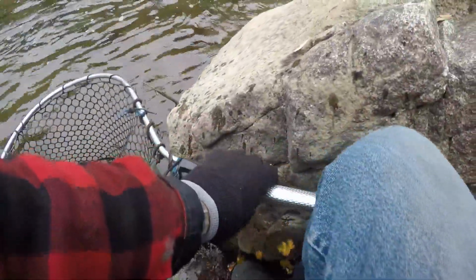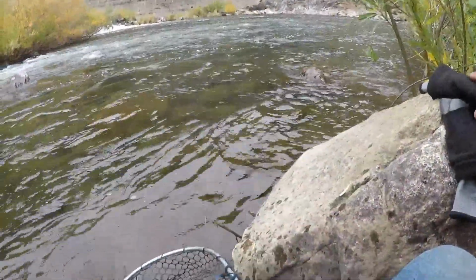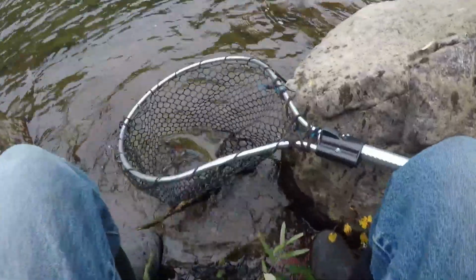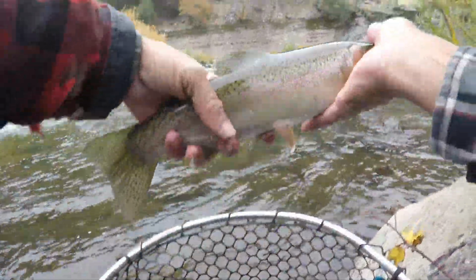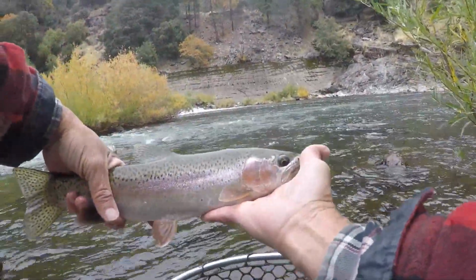Now, it's probably not even 30 degrees and I'm not happy about getting my hands wet to handle this fish, but I want to make sure this fish survives, so you've got to sacrifice the skin. It's a nice trout though. It's big enough where I don't mind. Hands are wet. Take a quick look at him. It's a beautiful fish. All his fins, beautiful gill plate.